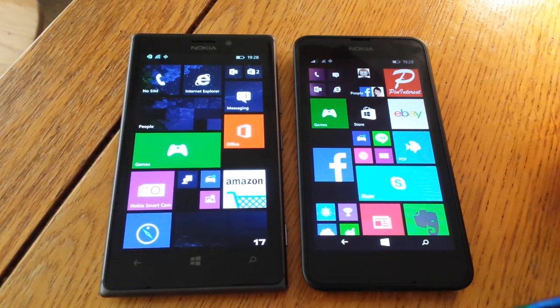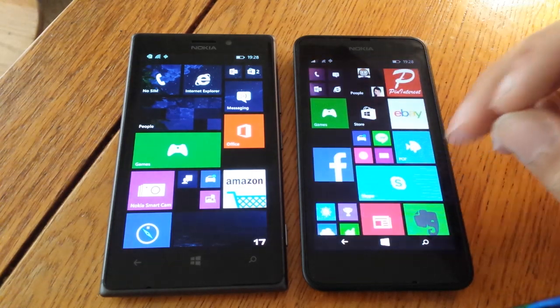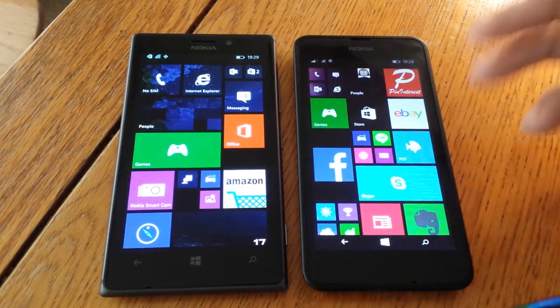In regards to the specifications, the 925 is running an older Snapdragon S4 at 1.5 GHz, and the Lumia 630 is a quad-core Snapdragon 400 at 1.2 GHz. So even though it is a quad-core processor, I think that in terms of raw performance, the A9 architecture is going to be that bit more powerful in doing day-to-day tasks. But I think in general, the performance on both devices is about comparable.